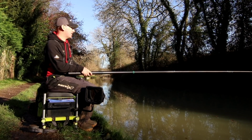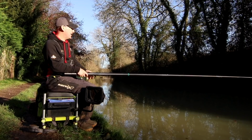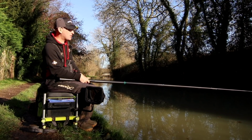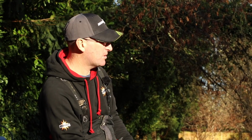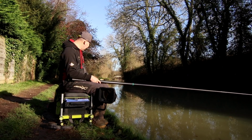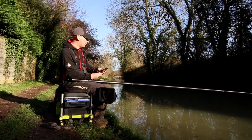Can't use them today on this canal. It's just over 4 foot where I'm fishing, and it's not even 5 foot down the middle. It's probably 4.5 foot straight down the middle. So it's a very, very shallow canal. I'm lucky we haven't had another boat go through actually. Alright, so I've got a little bit of worm on over that little dollop. See if we can answer a couple more questions.